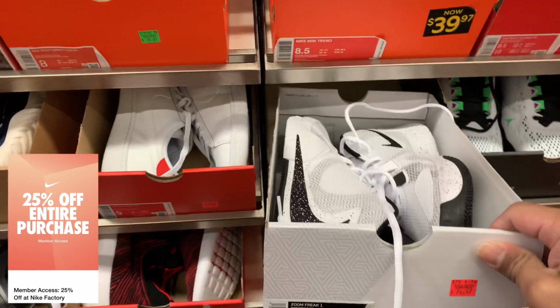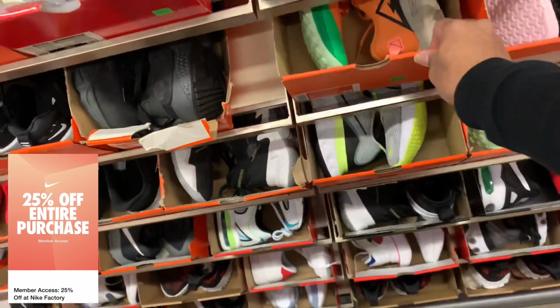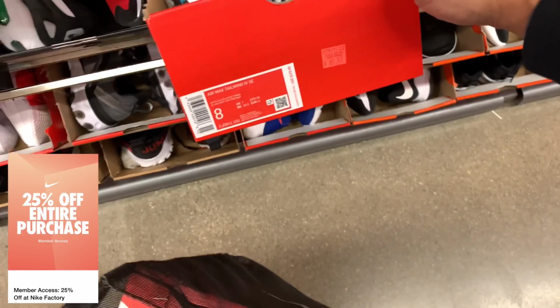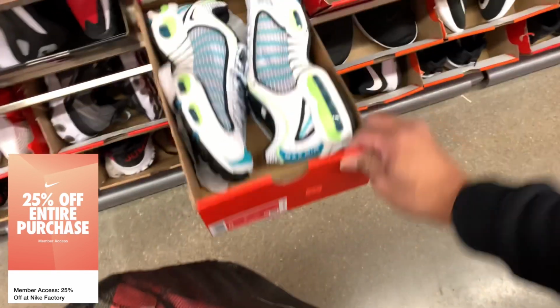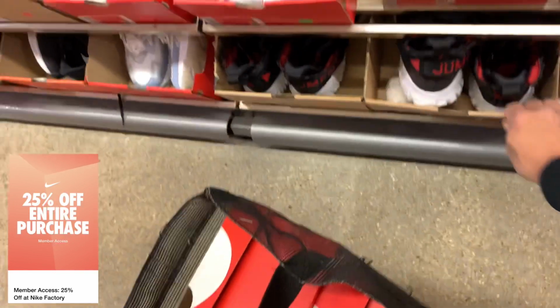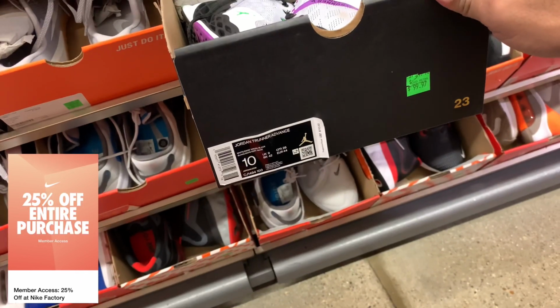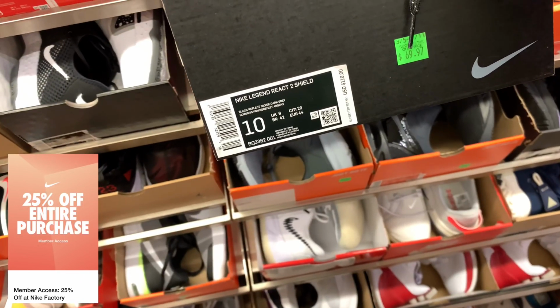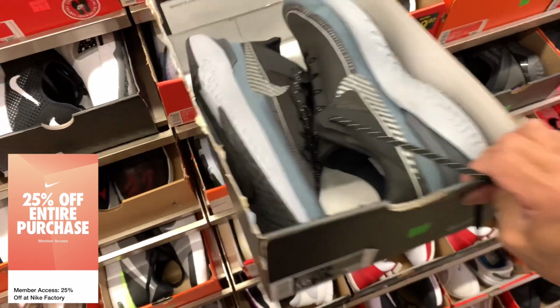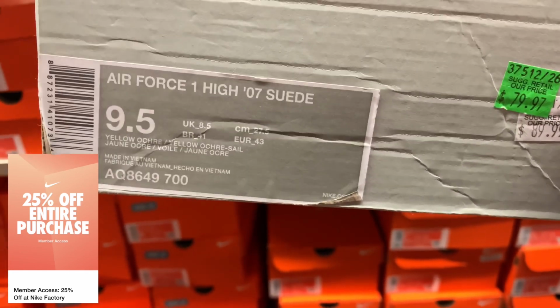Zoom Freak 1, $74.90. Air Zoom Terra Kiger 6, $129.97. Oh, still high. This side is Air Max Tailwind 4 SE, retail $170, now $69.97. Air Max 200. React Element 87, $99.97. A bunch of the Pro to React, $79.97. Here we got some LeBron Low, $79.97. We got some Jordan Trunner Advance, $99.97. Nike Legend React 2 Shield, $69.97. Air Force 1 High Suede, like that mustard colorway, yellow mustard, ochre, $79.97.